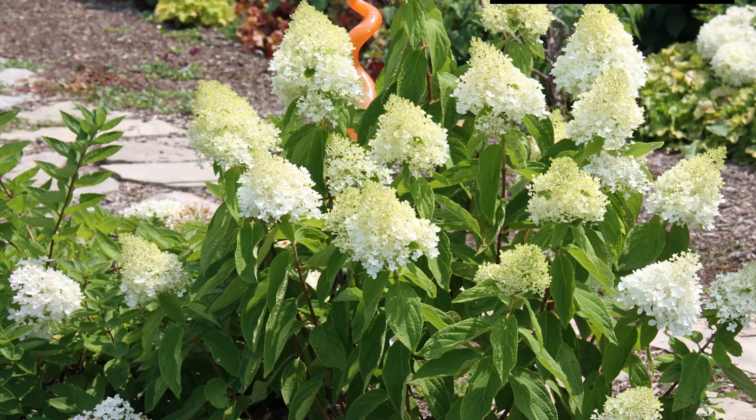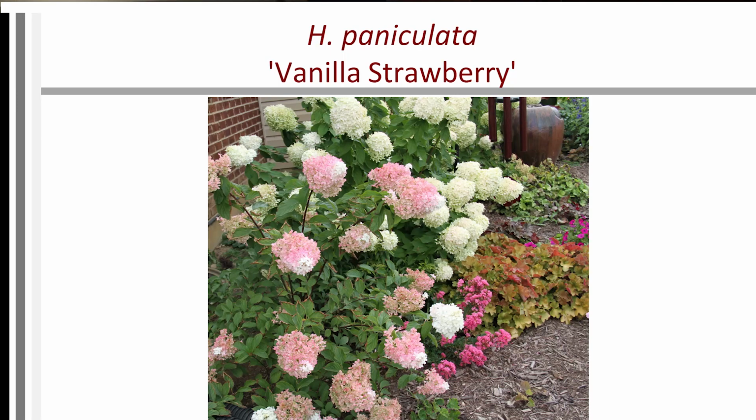Another one that's really popular, anybody have Vanilla Strawberry? This is really a nice one, and I don't look for this one to go away anytime soon. So in the back is Limelight, in the front is Vanilla Strawberry starting to bloom.